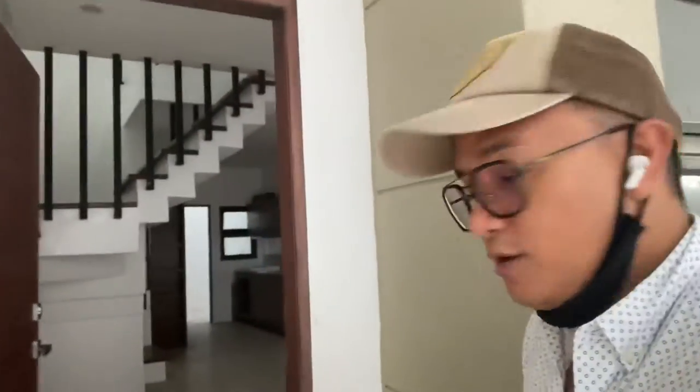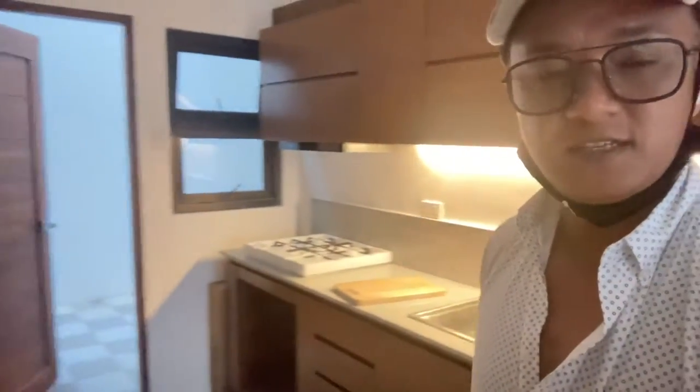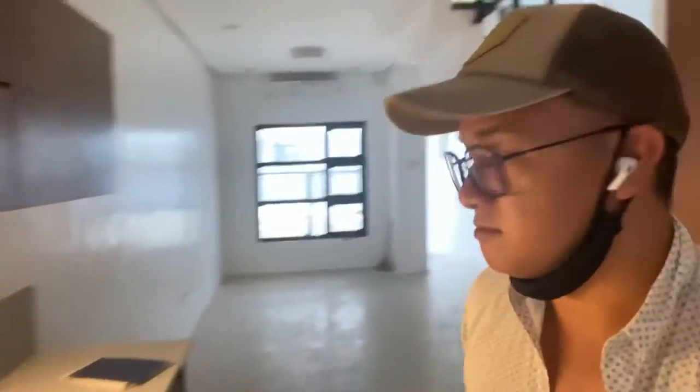This is the unit. Unit 307. Alright, look at that. Nice stairs. Look at that kitchen. Let's go see how this place is. Got some under lighting. There's a stove. The unit is just about done.